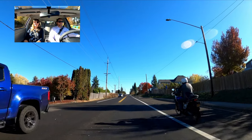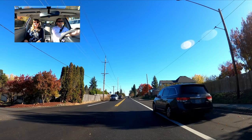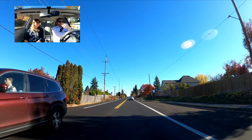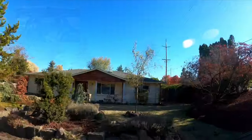We're going to let this impatient motorcyclist pass us in the bike lane, along with apparently some other cars. I drive like a grandma, what can I say? Might as well own it. That's a friend of mine. Come on. No, I'm just kidding. He doesn't like me that much. All right.